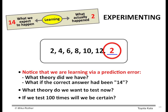So we just reflected on an experiment. We did an experiment. We made a prediction. The prediction was refuted. We learned a little bit. So notice that we're learning via prediction error. What if it had been 14? What would that do? Gives us more data, confirms something we already thought. So it's starting to solidify our idea that it goes up by 2s, right? That's useful. But if it's different, we really learn something. Oh my gosh, prediction error is actually quite useful. All right, what theory did we have in mind? What theory were we testing?